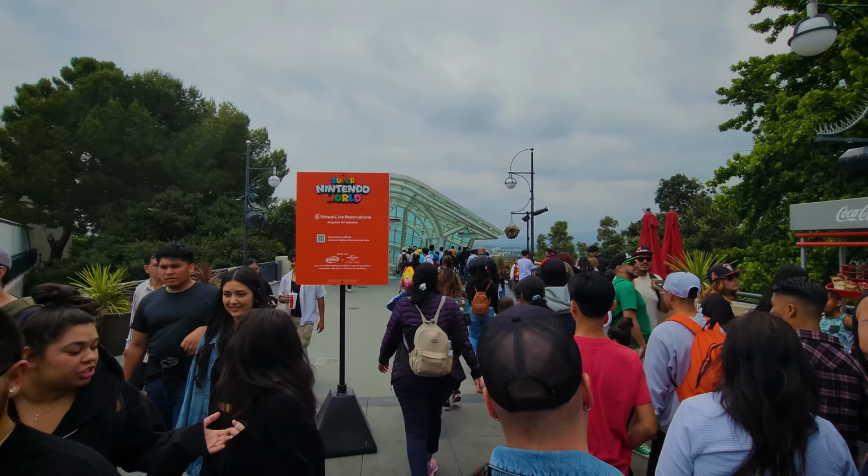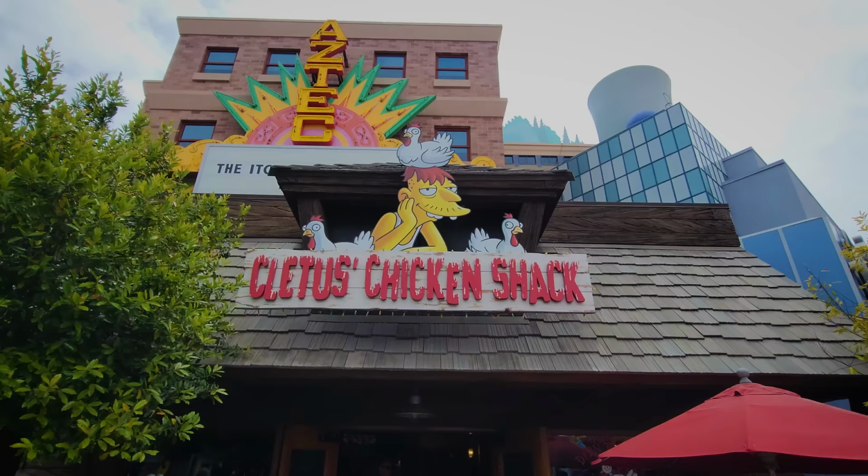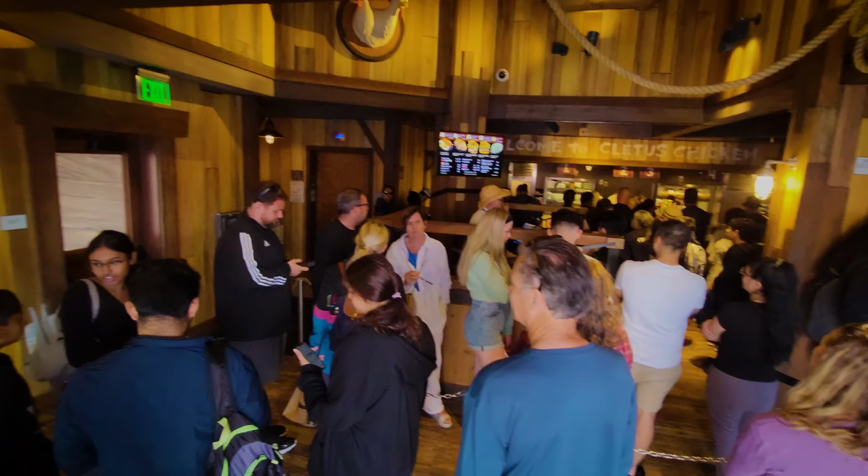It's just about time for our virtual queue for Simpsons Town. Also, by the way, do you guys see that queue in there for Cletus's Chicken? I'm going to have to try Cletus's Chicken in Simpsons Town. That might have to be my next stop.